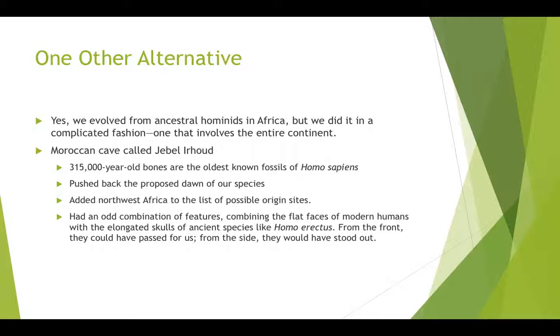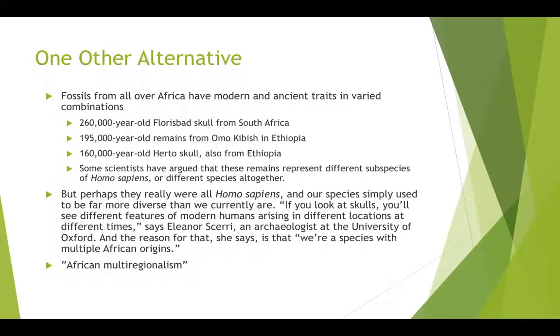The remains from Jebel Irhoud have an odd combination of features. They've got the flat faces of modern humans versus their face being kind of pulled forward like we saw with Neanderthals. They have elongated skulls of ancient species like Homo erectus, so their skulls are not round yet. From the front, they would have passed for modern humans. From the side, they would have stood out as looking odd.